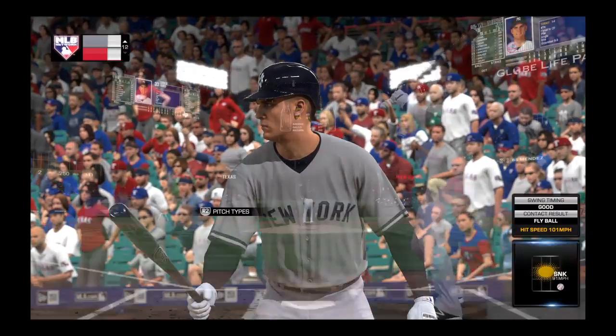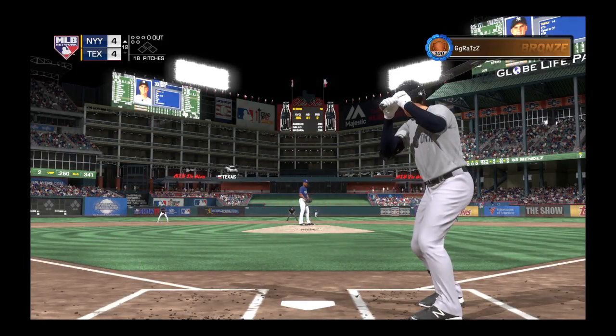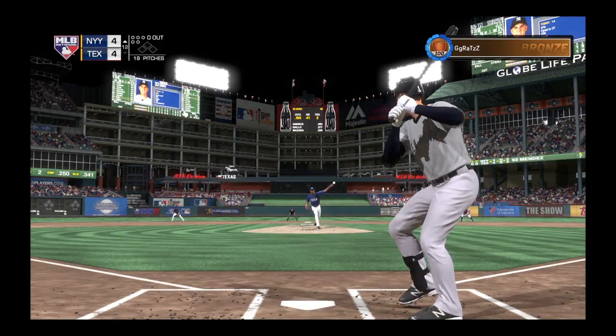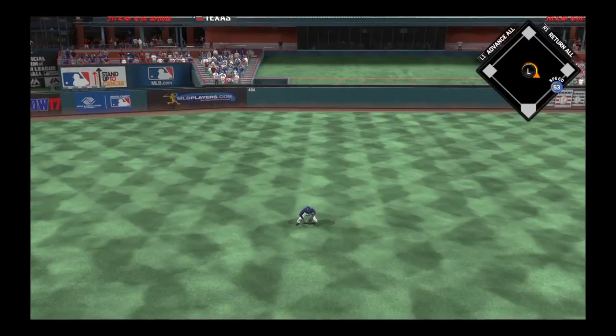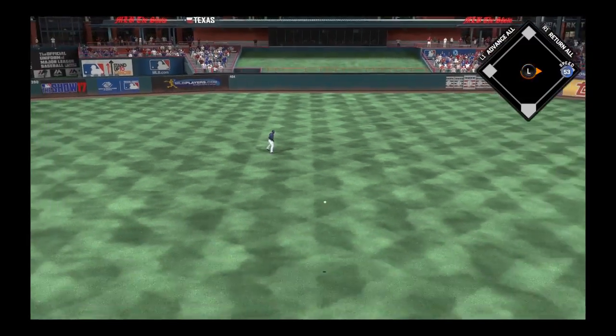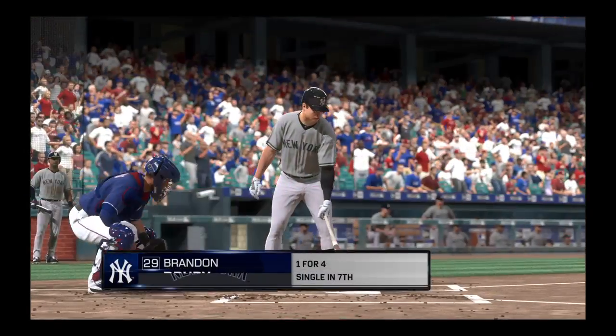Ready once again, Greg Bird. He'll lead things off now as we play inning number 12. Here's the first pitch to him. Back up the middle. That's through. He's got a base hit, his second in this one. 2 for 5 now. So the leadoff man reaches base safely here in extra innings.